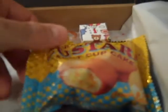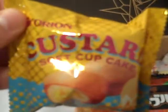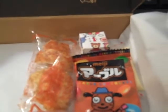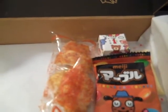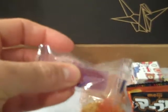The next is the Orion Custard Cake. It's a fluffy vanilla cake with custard filling. So I'm seeing a lot of cakes and creams and jellies and whatnot. The next item is the Kyoho Grape Kanten Jelly. And that's exactly what this is. I believe that this is it. This looks like a grape-flavored jelly.